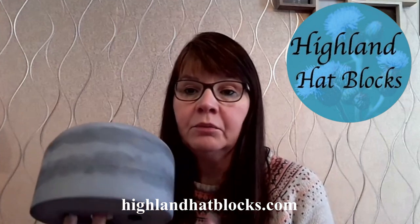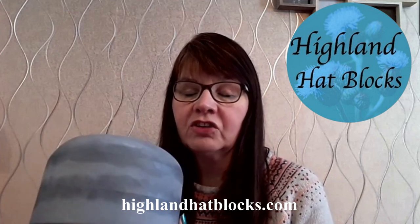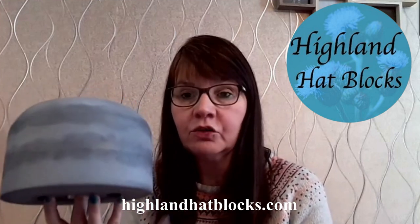And what pins do you advise for those blocks? The pins we advise are your standard dressmaker pins, which a lot of people have in their house anyway. You also get the glass head pins as well, which you can pick up at most supermarkets or haberdashery stores. Really easy to pin. Actually, we've had a lot of people with arthritic hands go back to blocking because they're so easy to pin. That was a really good bonus to hear.